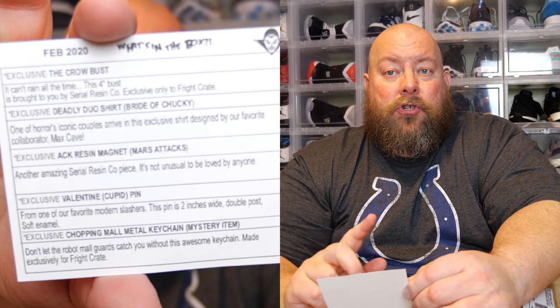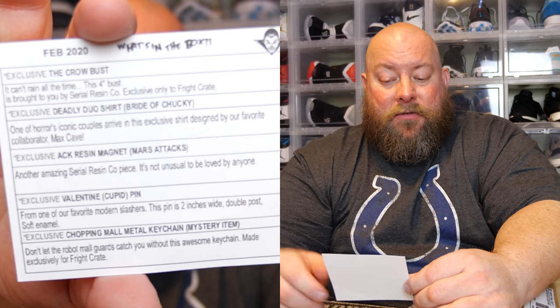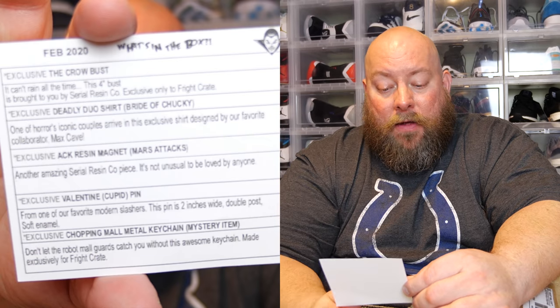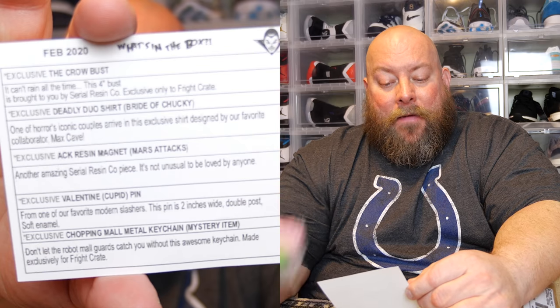Exclusive deadly duo shirt, the Bride of Chucky. One of horror's iconic couples arrived in this exclusive shirt designed by our favorite collaborator, Max Cave. Max Cave, he does fantastic work. Exclusive acrylic resin magnet from Mars Attacks. That is from Mars Attacks.